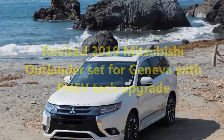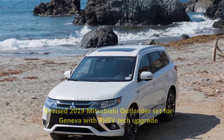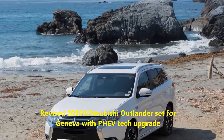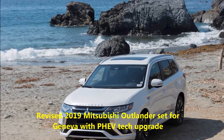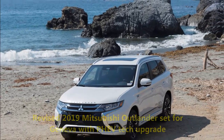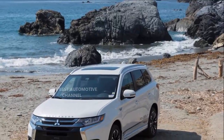The new 2019 Mitsubishi Outlander PHEV will be making its global premiere at the Geneva Motor Show next month. The Outlander PHEV, which has been Europe's best-selling plug-in hybrid vehicle since 2015, is set to be updated in 2019 with a more powerful electric motor, new petrol engine and revised styling. We'll get our first look at it in the metal during the show.